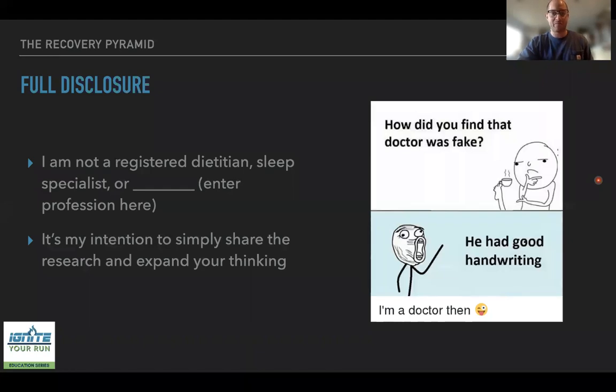Full disclosure, this is going to cover a range of topics, many of which I am not an expert in. I'm just someone who is a middleman here as I pass along that information and that research to you. I'm not a registered dietitian. I'm not a sleep specialist. I'm not other things, right? I'm a licensed athletic trainer, strength and conditioning coach, and Active Release Techniques provider.